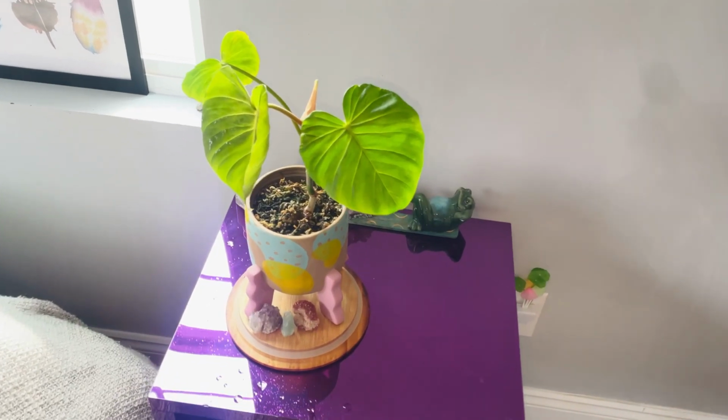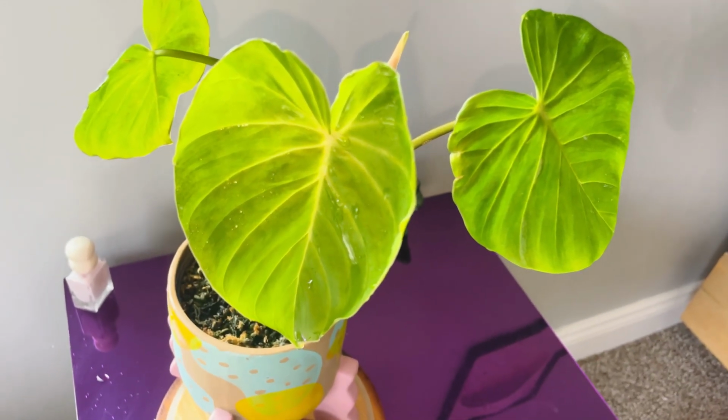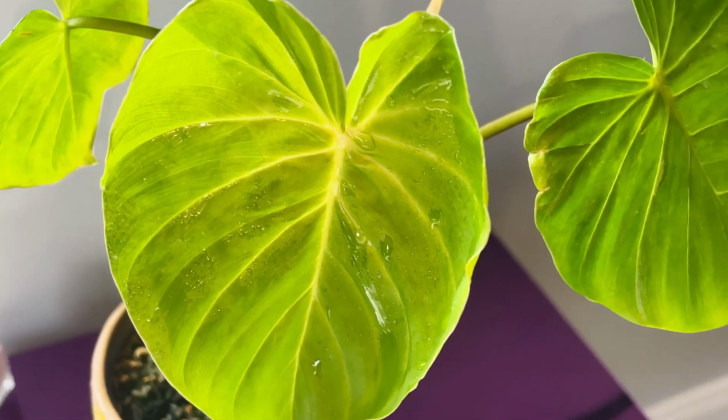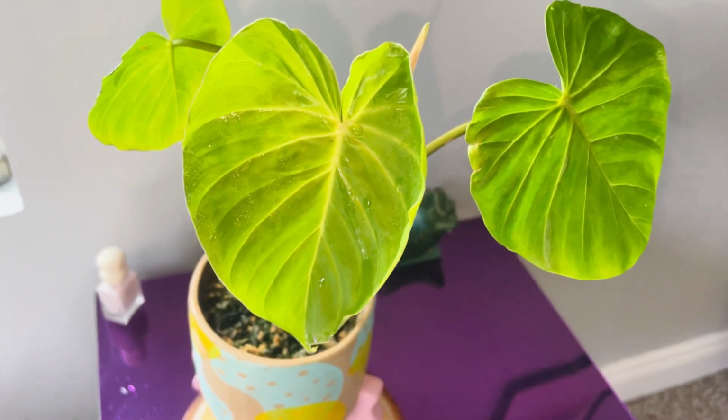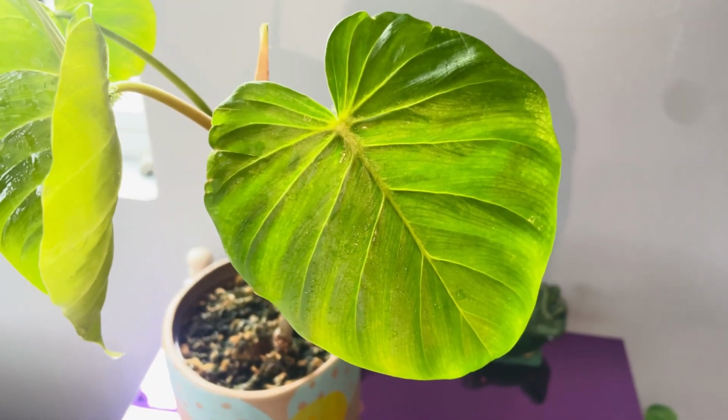I really love this plant. So I'm thrilled that I was able to save it and bring it back, get it back on track, because I have lost some plants, y'all, since the spring, since the move. Right before the move, I lost a few of my plants. So I'm really thankful I could save this one and get it to grow back.